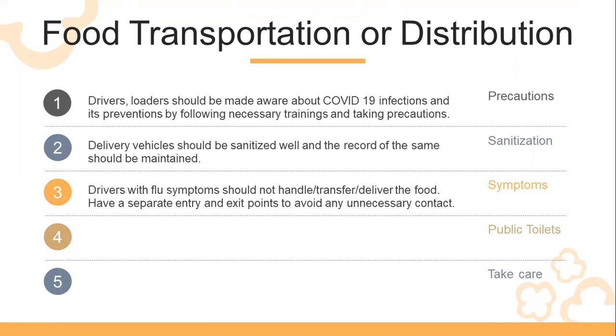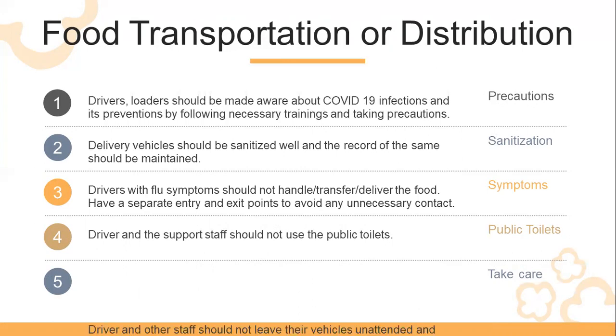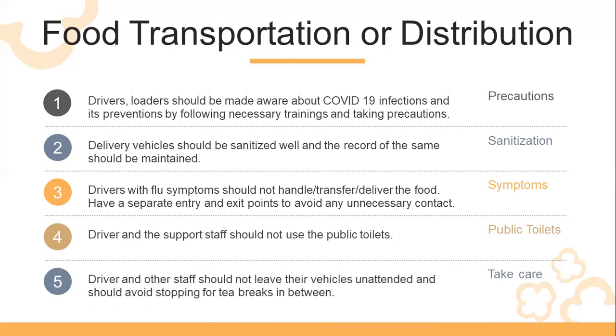We have to have a separate entry and exit point to avoid any unnecessary contact. Public toilets: the driver and the support staff should not use the public toilets. The driver or other staff should not leave their vehicles unattended and should avoid stopping for tea breaks while they are transporting the food. So it has to be from the restaurant to the delivery point, or from the pickup point to the delivery point.